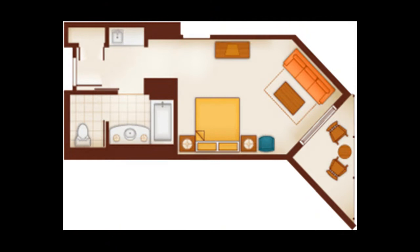This is the floor plan of the deluxe studio villa that we're staying in. It sleeps 4 people. You've got a queen-size bed and a queen-size sleeper sofa and a good-sized balcony with a couple of chairs, a kitchenette, and a closet across from your full-size bath.